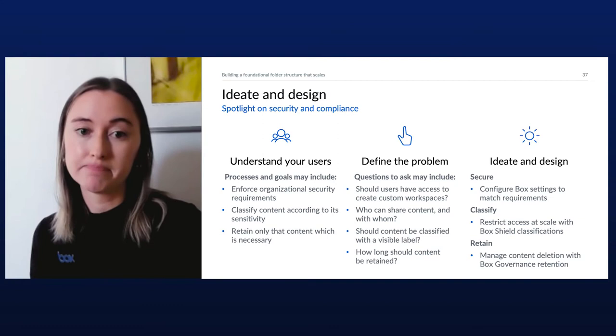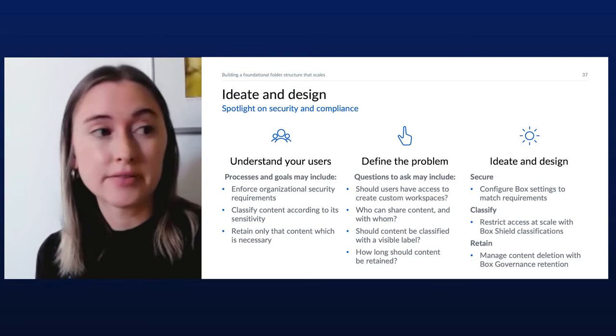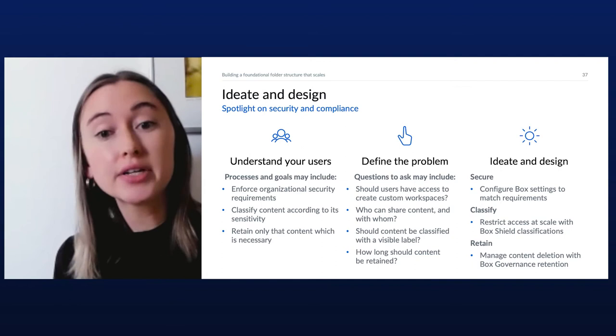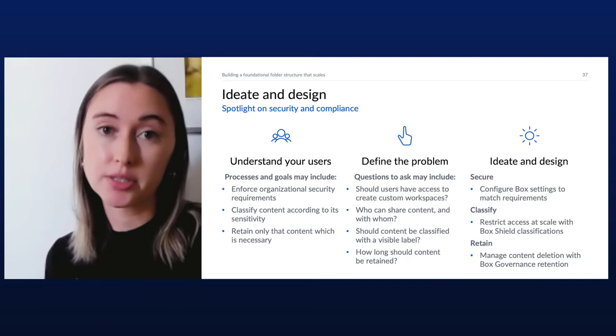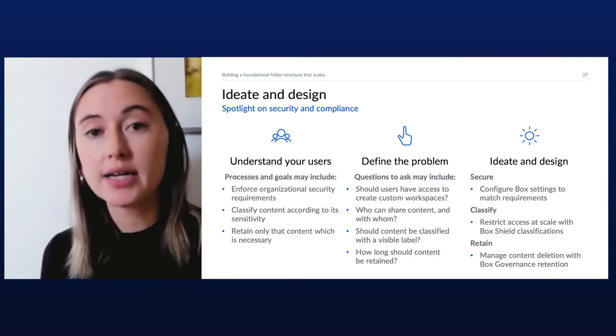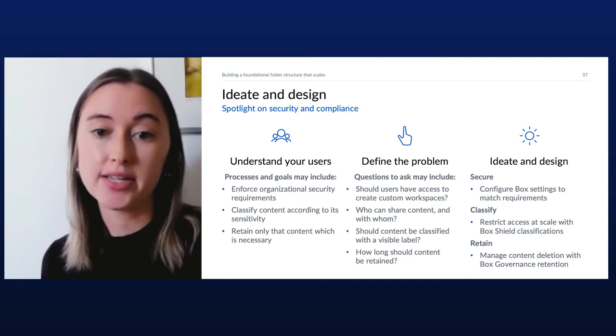Additional security controls to consider are the ability to classify content based on its sensitivity using Box Shield classifications. Classifications can be applied at scale using the folder cascade, which I'll speak to in more detail shortly. Also with Box Governance, retention policies enable you to retain certain types of content in Box for a specified period of time, and also to remove content from Box that's no longer relevant to your needs. Retention policies facilitate content lifecycle management and can be applied to both metadata and to folders. So consider how content with retention can be arranged to support this construct.